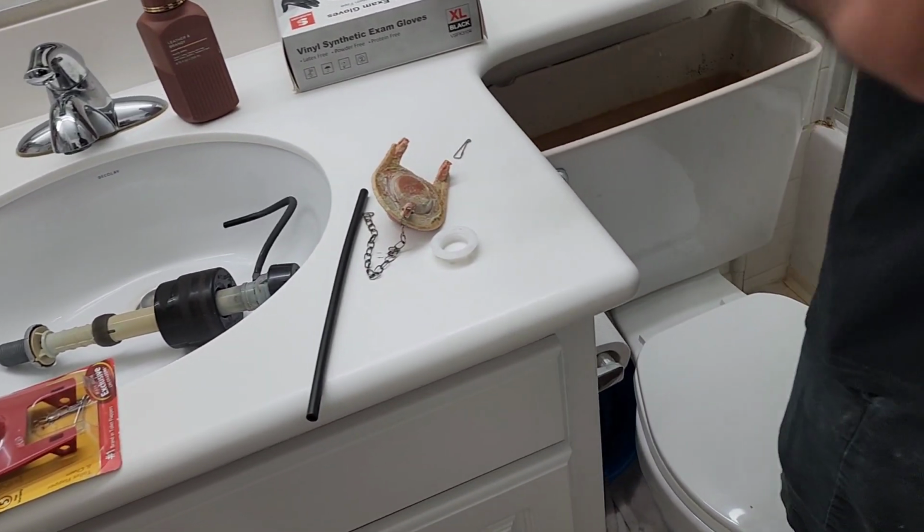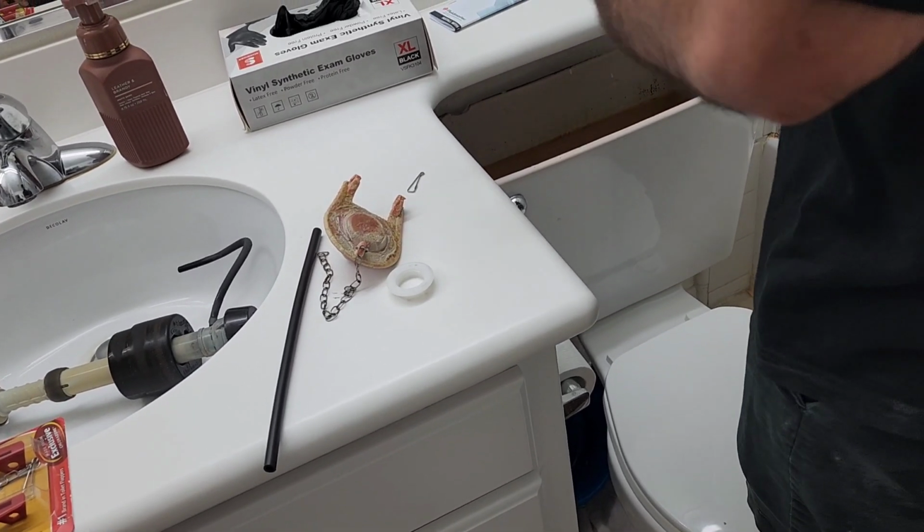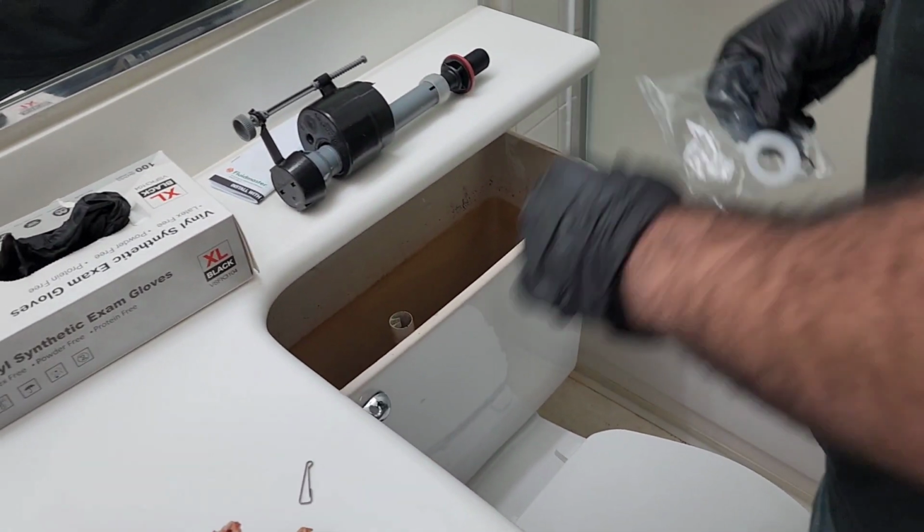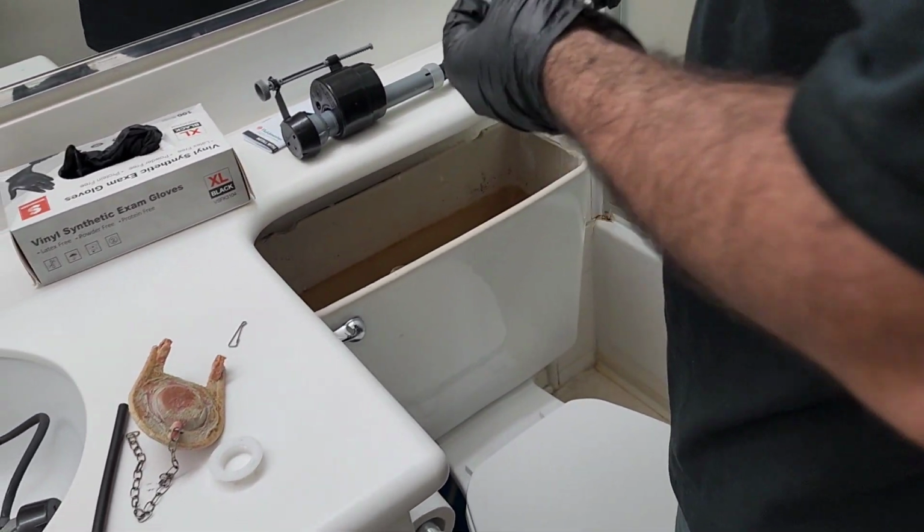We forgot to bring sandpaper, but it doesn't look too bad. Just take some toilet paper and clean the ring around it. I'll give it some sandpaper.